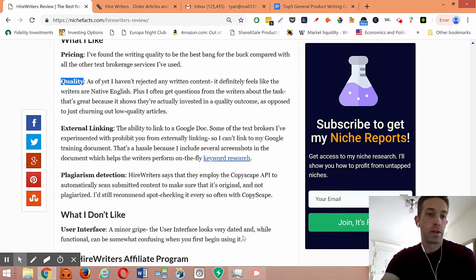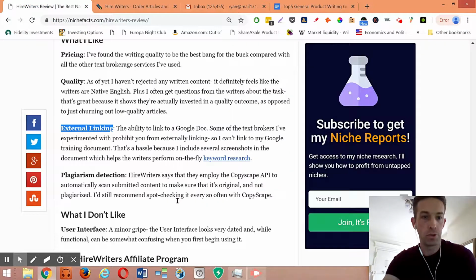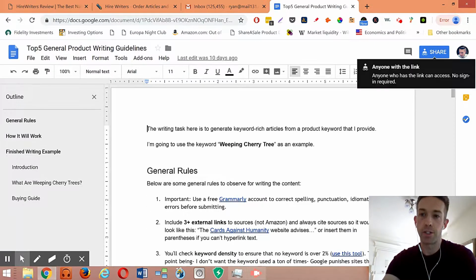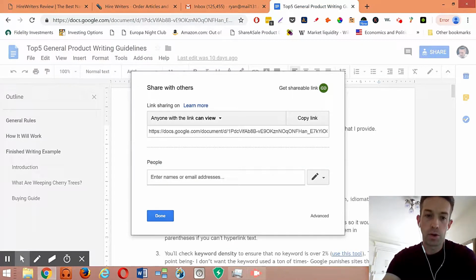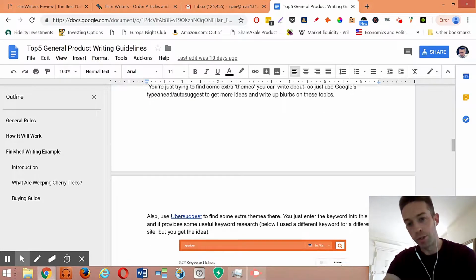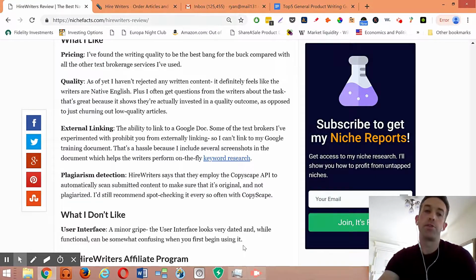The other thing I like about it is that when you make a request in the special instructions section, you're able to link out, which is really good for me because I put all of my project guidelines inside of a Google Doc, and then I generate this shareable link. So then it makes it really easy. I could just say, follow the writing guidelines right here, instead of pasting in 1,500 words. And if I did that, I would lose all of these images that I put in here. I put these screen captures so the writers are doing keyword research in this instance. That's one thing. Another really underrated aspect, I've used every single content brokerage service that's out there, and a lot of them will not let you link out for whatever reason.